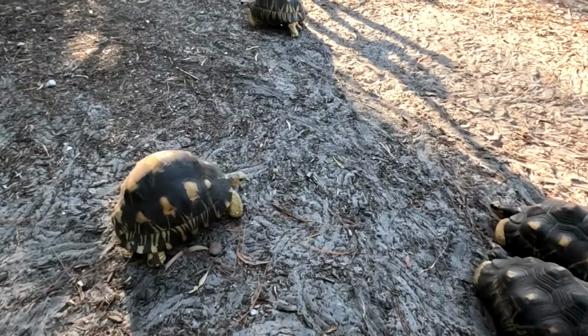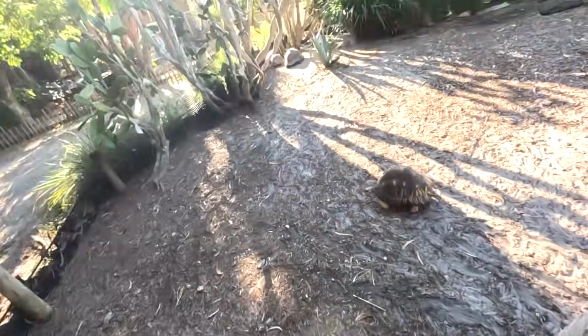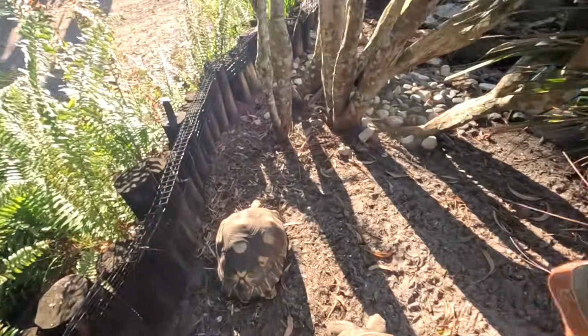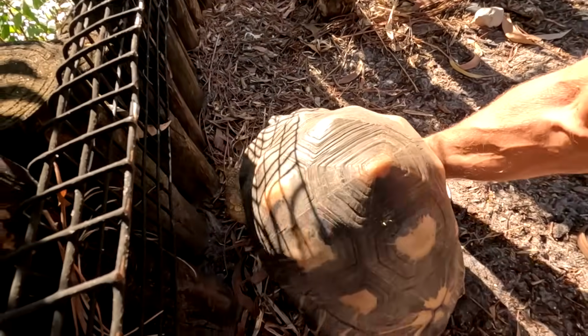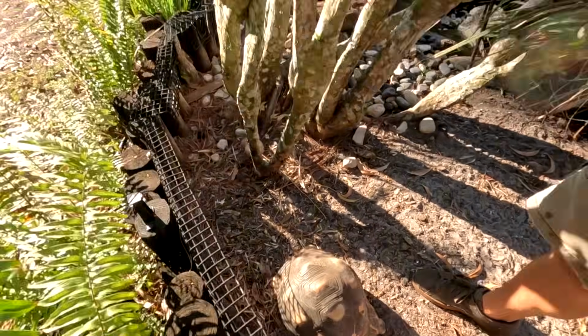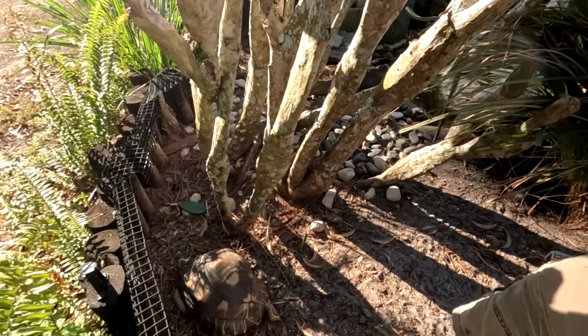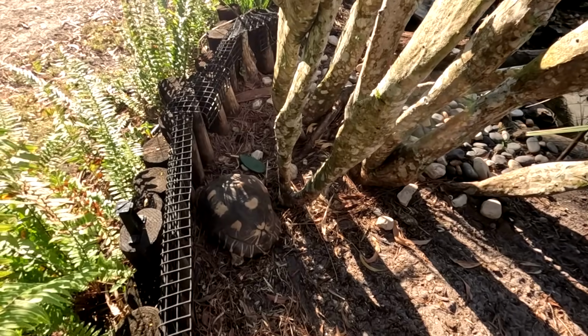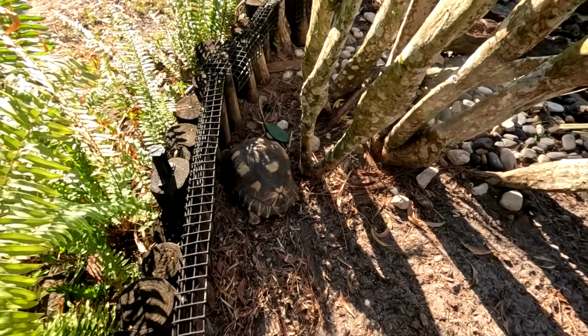All right, task number one is done. We got these guys out. Now, one of the cool things about getting hands on your tortoises is you can get to feel them and make sure they're doing all right. Now, this tortoise here, to me, felt a little too light. I just didn't like it. So I want to fatten her up, and it's always good to make sure that you do that. You gotta pick your tortoises up, man. You gotta feel them. You gotta make sure they're doing good.